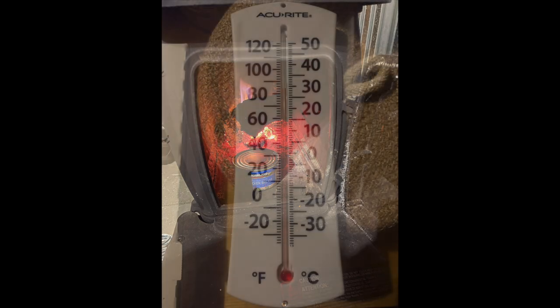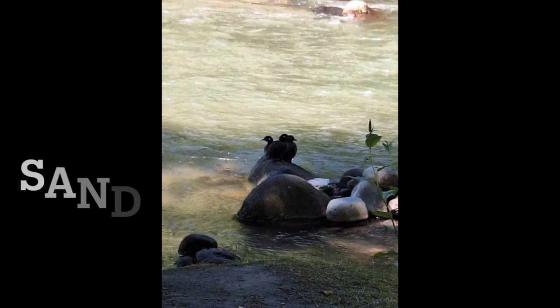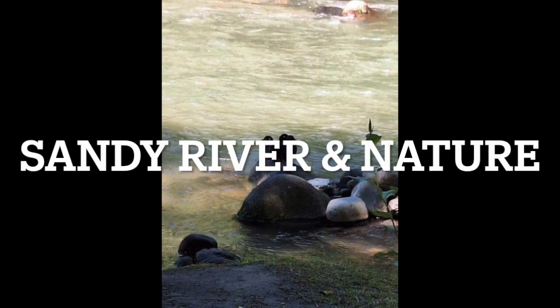Found a creative way to heat a can of chicken, and as you can see, it got up to about 82 degrees in the cabin there. So I realized I couldn't put 2 or 3 pieces of wood in the wood stove, because with all that insulation, it didn't take much to heat it up on the inside.